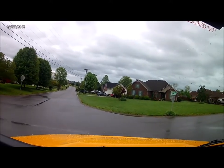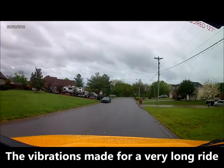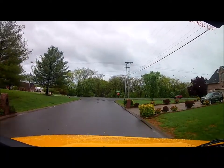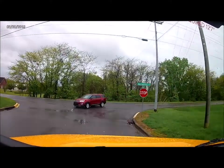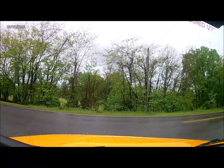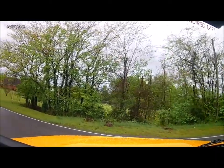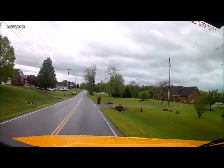This thing's bumping around quite a bit. Hopefully, once I get on the road and get going, it kind of smooths out a little bit. But I guess I'll find out, because it's going to be a long drive if it's bumpy the whole way. So my wife is behind me. Well, she was. I don't know where she's at now.